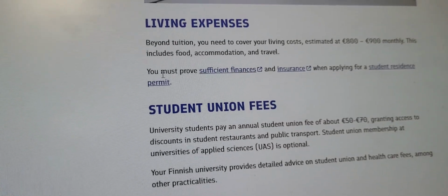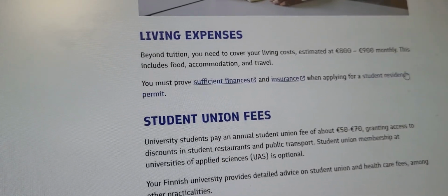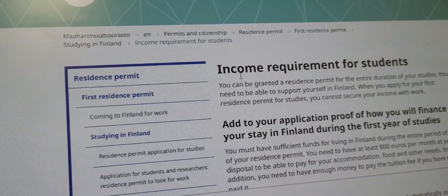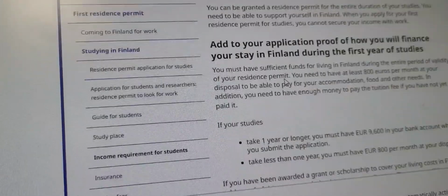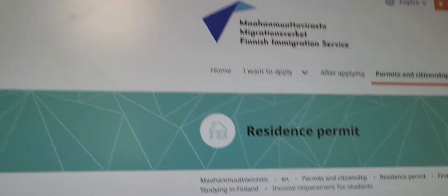And then also check to see if you are able to work as you study. So student union fee, there we have it. Insurance also you have to check. Sufficient funds: you must prove sufficient funds and insurance when applying for a student resident permit. So check here. If you want to check the requirements of how much is required for someone to prove the money, I will share with you this link here.